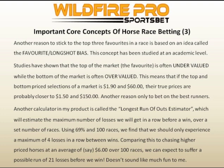Comparing this to chasing higher priced horses at an average of, say, $6 over 100 races, we can expect to suffer a possible run of 21 losses before a win. Thus, the higher the chance we win, the less run of outs we can expect.